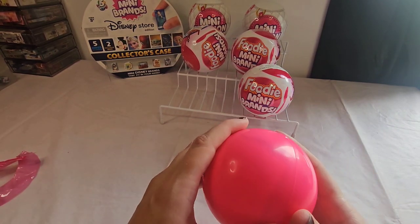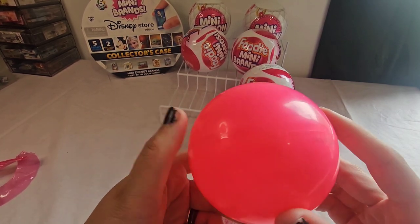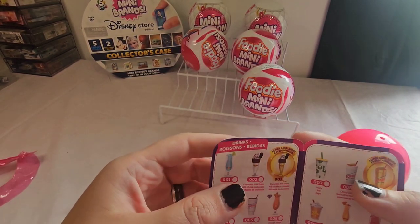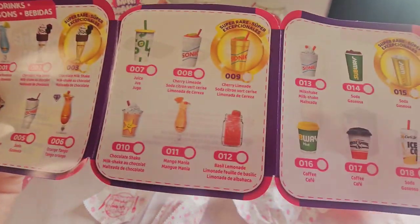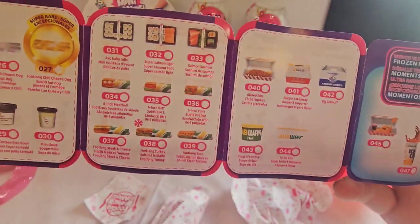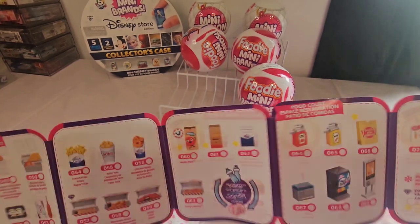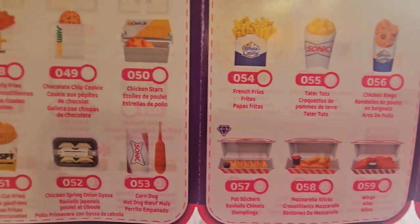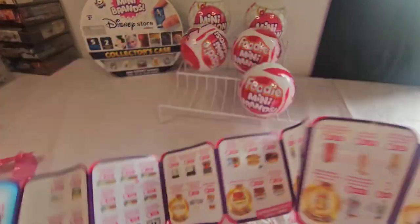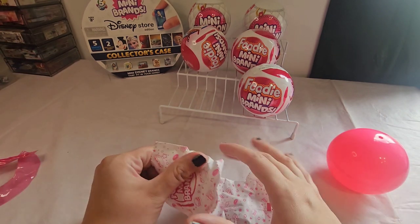It looks like it's one big ball. Oh, all the little mini packages are in it. It's a bright pink ball. Alright, we got 5. Here's the collector's guide. They got Sonic and Subway and Hardee's. Some gold ones. You got some tray and drink machines and TGI Fridays, it looks like. If you want to go back, you can pause and look at the whole collector's guide. Let's open these. These will be my first one, so let's see what we get.